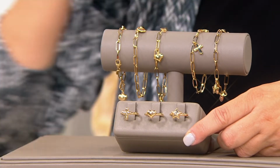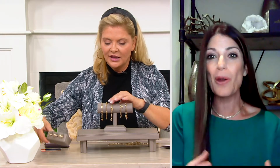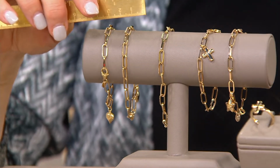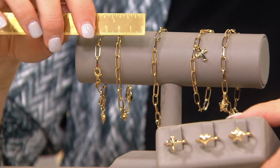I would. I think it's fun in these kind of pieces because remember, while they're impactful, they're not overly bold. Right. Maybe because I'm a Gemini, I'm very indecisive. So for me, if I'm going to do the star bracelet, I would probably then do the heart ring so that I could have the best of both worlds. Okay, that works. And that's the fun thing. You could do whatever it is that you want.